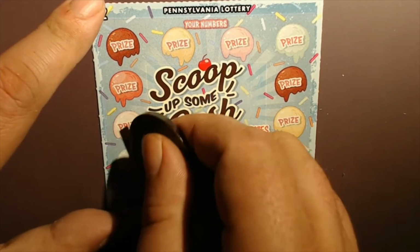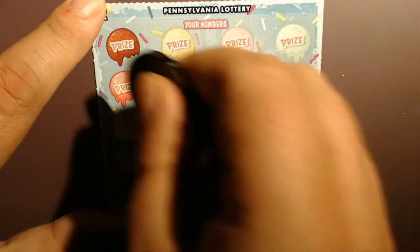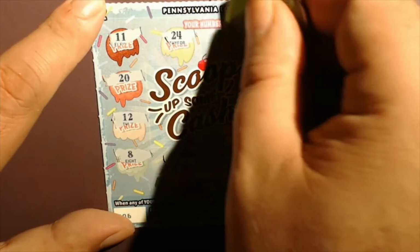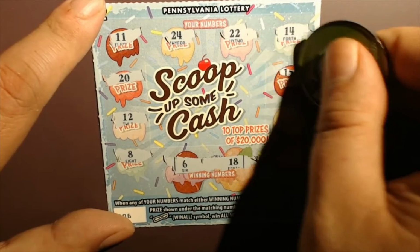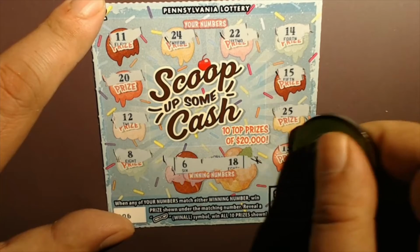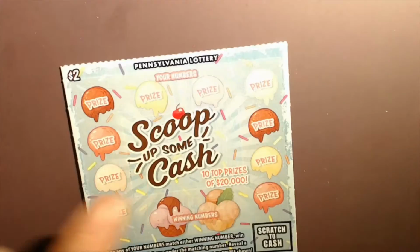And we're looking for a 6 and an 18, and we got an 8, 12, 20, Gambler and Pennies, 11, 24, Double Deuce, 14, 15, Jedi 25, and 13. Alright, down to the last ticket, let's see if we can get a win on these tickets.